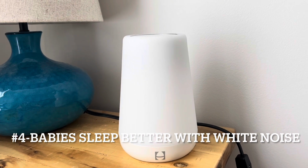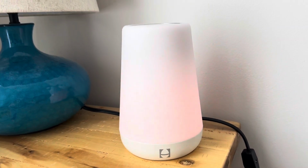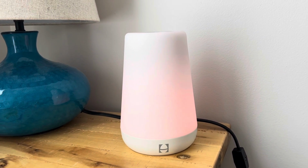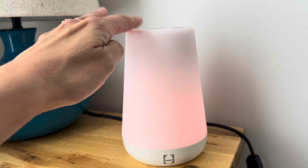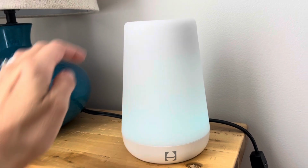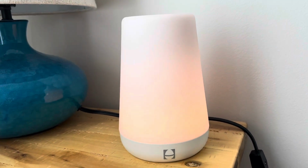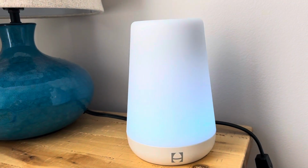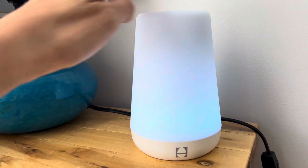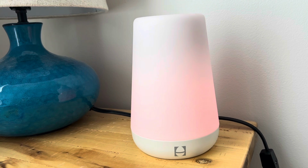Another fabulous item is a Hatch or some kind of white noise machine. This one turns on and it can change the nighttime lighting color. It can also change the different sounds. It's amazing. This blocks out other sounds so that baby sleeps. So if you have 2 kids, the toddler, you need one for the toddler too. The toddler won't hear the baby screaming, and then the baby won't hear the toddler screaming, and they both can get sleep. So this has been a lifesaver in our house.